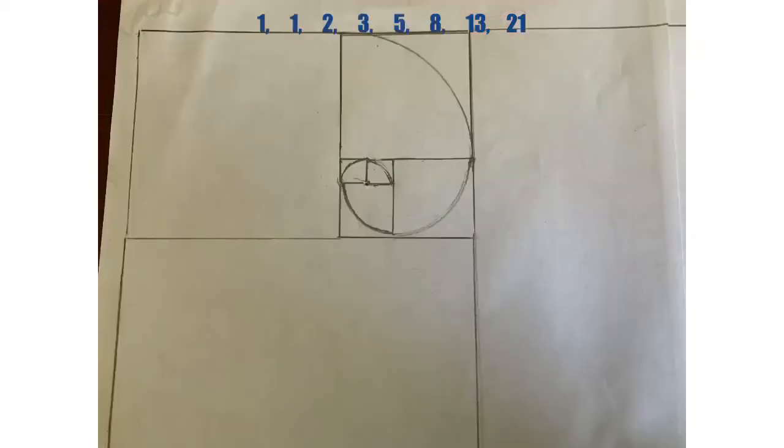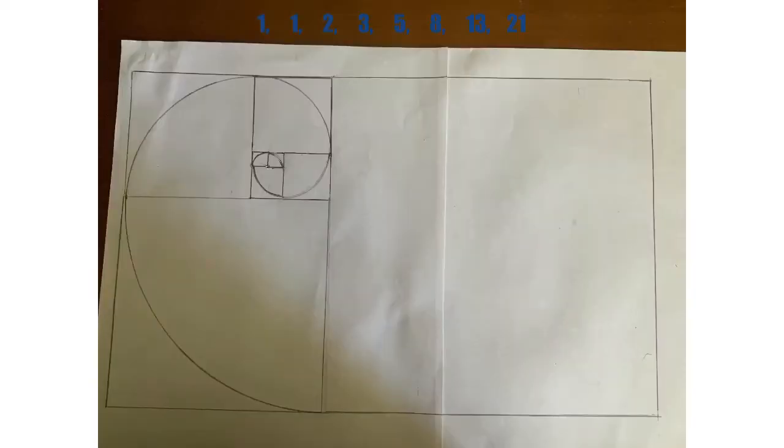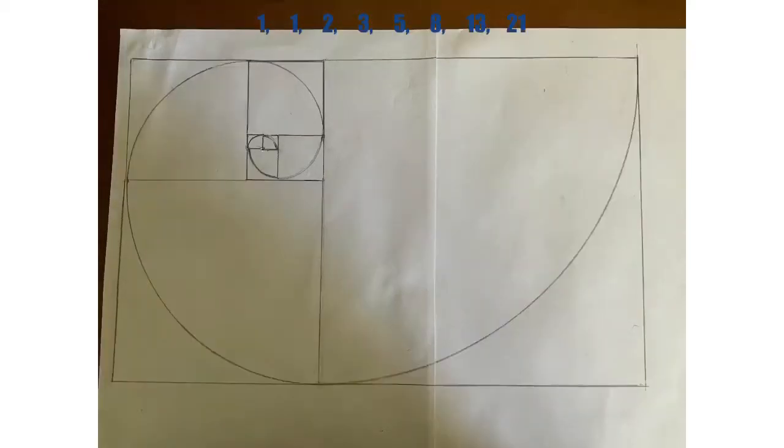Here's what that curve will look like. The next curve you draw is going to look like this. And the next one like this. Okay, you're done drawing the Fibonacci sequence, also known as the golden spiral. Good job.